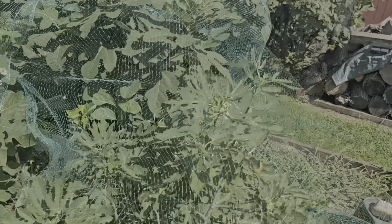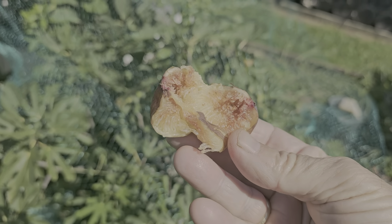But I've got Mount Etna types, 13 or so, and some of them are really not faring well because even though they look good and I'm opening them up, they're a little sour inside, and some of them are spoiling. A lot of them haven't, which I mentioned, but this one is perfect.